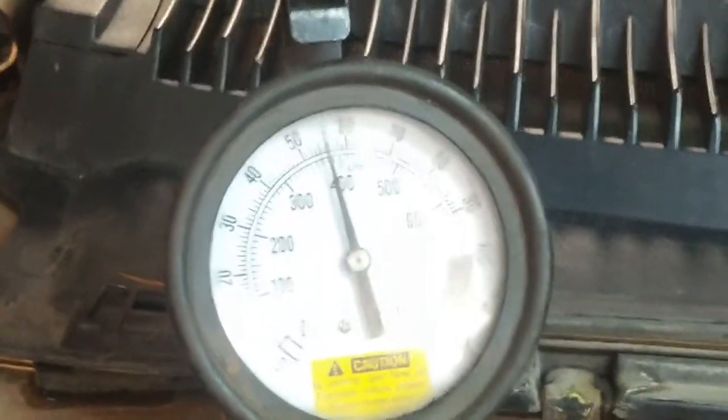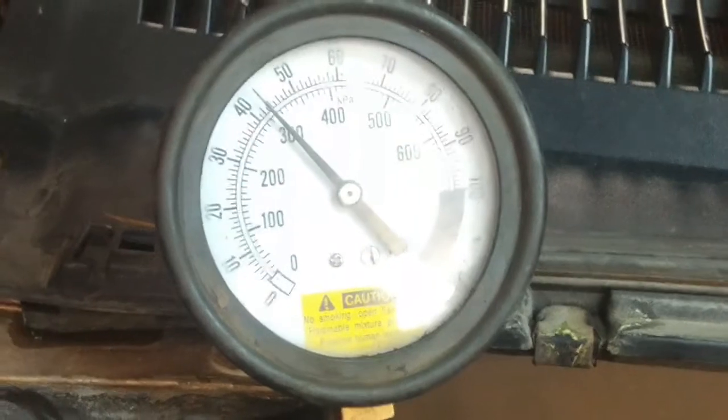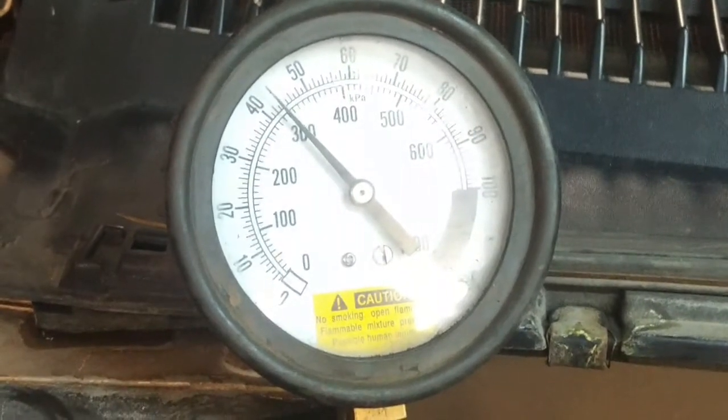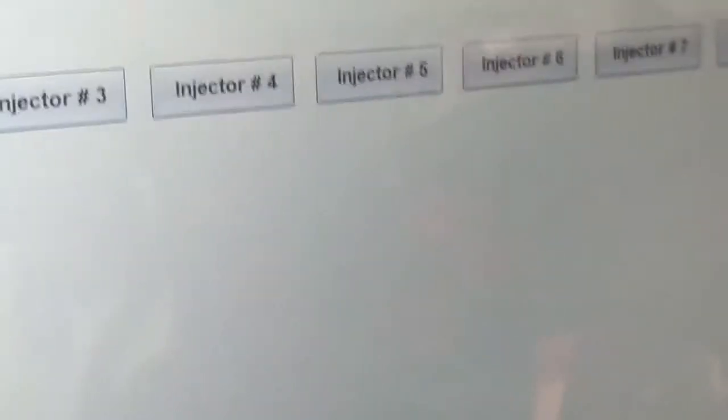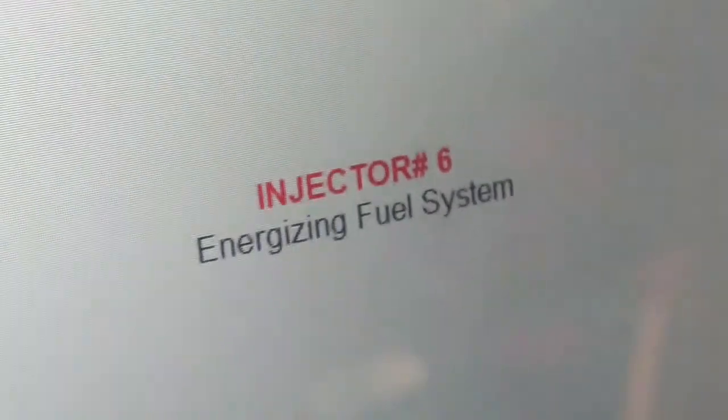Okay, so we're going to continue on to number 2, which is a suspicious one. And again, fuel pressure is around 55, and I'm going to hit continue. Well, that wasn't conclusive. That dropped about 42 as well. Let's try number 6, because number 6 is worse than the others. Number 6 is a cylinder that's consistently calling for misfires. So we're going to fire injector number 6.